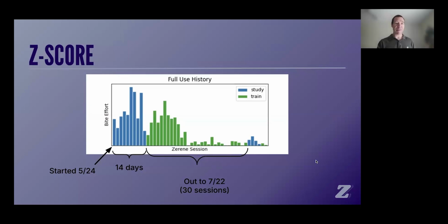So in this particular user, they started in May. We were talking about that early 14-day period. And then they did 30 sessions of training spanning basically from the start of June out through the end of July. So that's a 2-month period. Just wanted to call out that at the end of a long block of usage, they took a really big break, a 1-month break. And we were excited to see that coming back after that 1-month break, they still were having a lot less grinding than they had at the beginning.